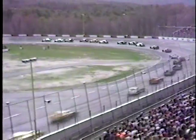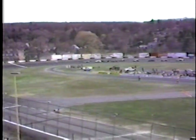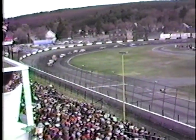As Brett Bodine is trying to work his way back into contention, it appears the Sherry Cup machine has some type of mechanical problem, the same type of problem that might have plagued him in the initial start. It certainly does appear that way, and we have a black flag issued to National Regional Champion Richie Evans as smoke comes out from under the hood of car number 61. Evans, obviously in serious mechanical problems, pulls that car down onto the apron and will take it into the pit area.